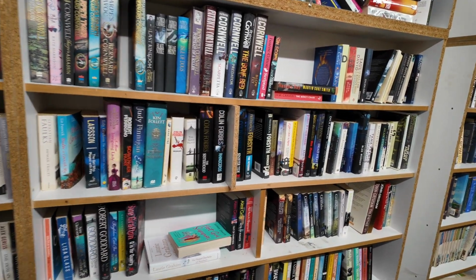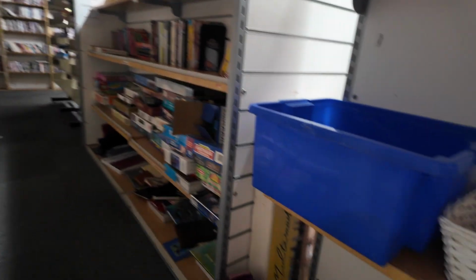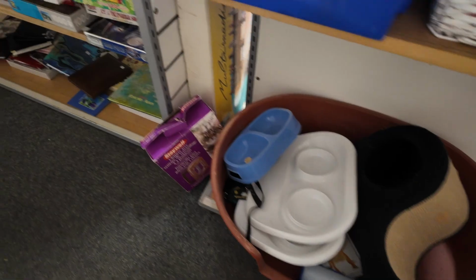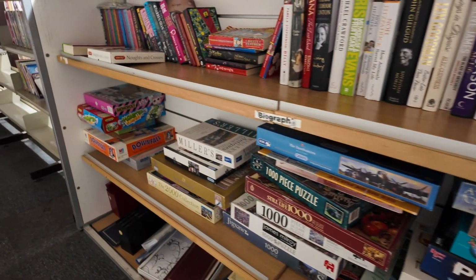And then I moved back downstairs just to have a look and see if I'd missed anything. I was checking out the book section just to see if anything jumped out at me. But yeah, unfortunately, I didn't pick anything out this time.